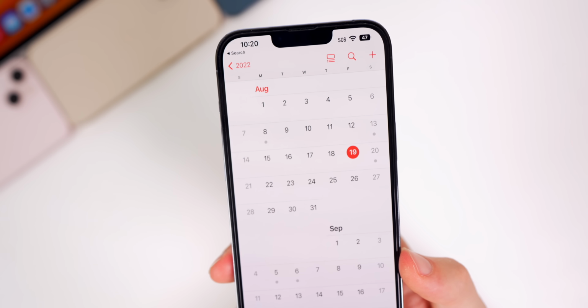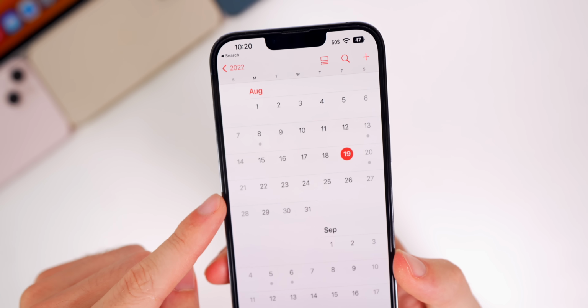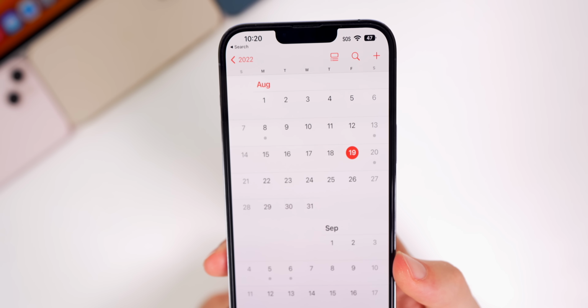Of course, it is also possible to be a Tuesday or Wednesday, but if Apple is going to stick to what they've done recently, it would be right there on that Monday.